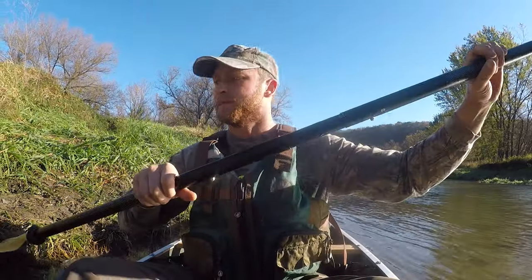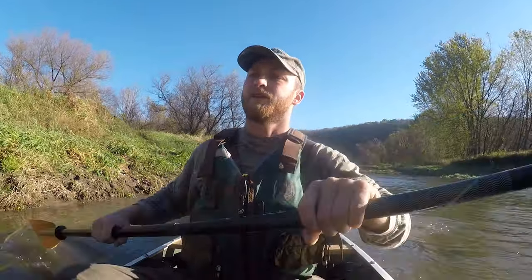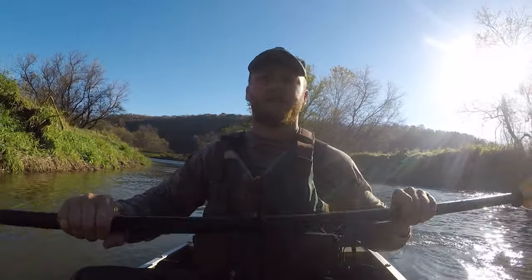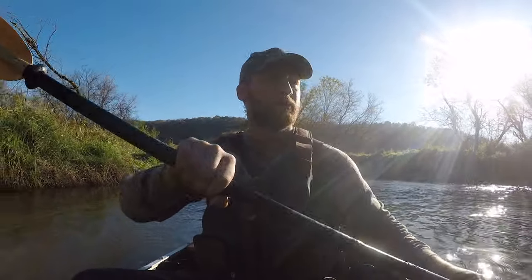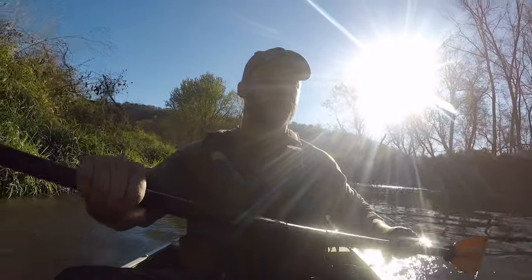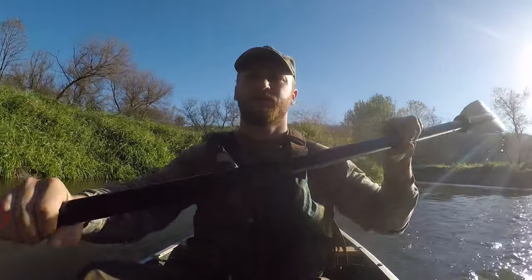All right, it is day one here in Iowa. It's gonna be a little warmer today, so I'm gonna use today as a chance to find fresh sign. And I'm still learning this river, so I'm taking it easy when it comes to checking this out. I want to see exactly where my danger spots are before I do this in the dark. I'm pretty pumped about what I'm going to find today. So I know where I'm going to start at least, and then we'll go from there. It's going to be a fun day.